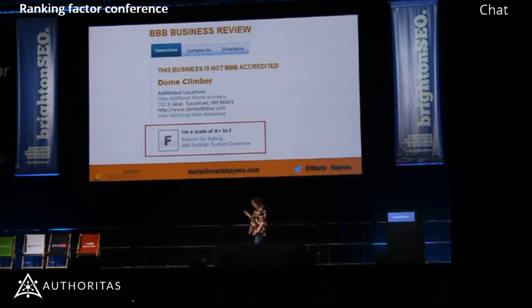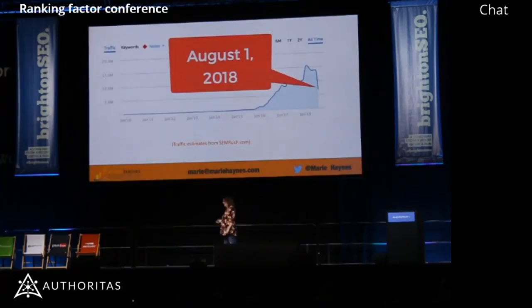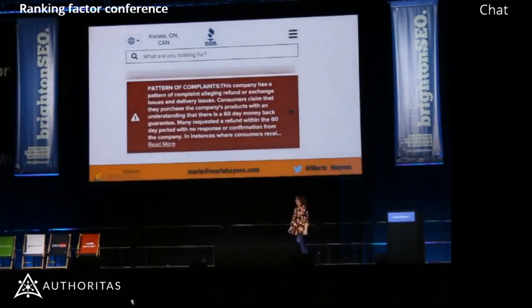So let's look a little bit at this August 1st update. Some people have called it the MEDIC update, because it affected a lot of medical sites, but you don't have to be medical in order to be affected by this update. This particular site looks like they have a lot of experience and a lot of authority, and we've heard a lot today about EAT. What was happening, because we figured it out, is that this was their Better Business Bureau profile.